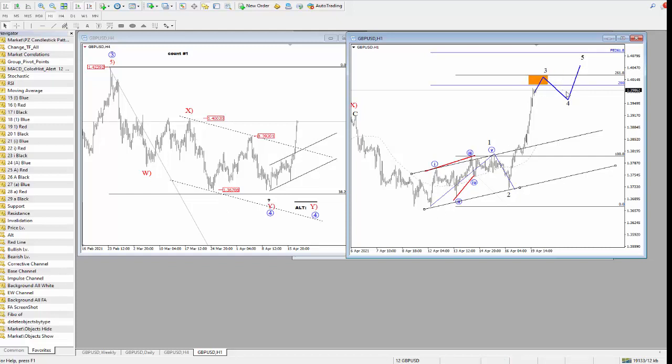Wave 3 here ideally is moving into 161.8% of wave 1, but it's even better for bulls when you have price action that moves beyond those Fibonacci levels. So what we are seeing is a move towards 261.8%. I'm quite confident that this can be a wave 3, but the question is, if I want to be long, will I be looking to buy here?